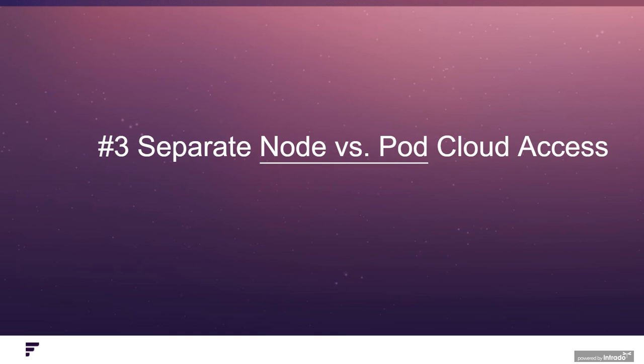Separate node versus pod cloud access. So you touched on what a pod is. Maybe it's time to go a little bit into detail about the difference between a pod and a node, Ivan, and then talk about what those things look like.